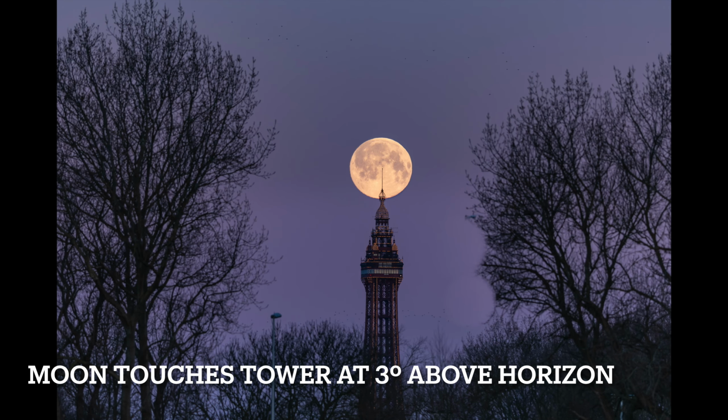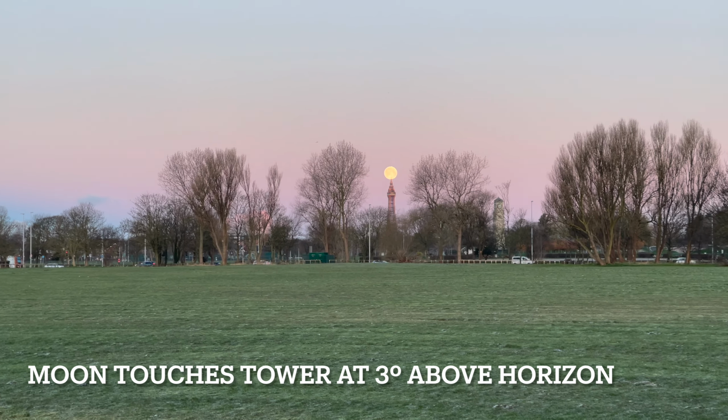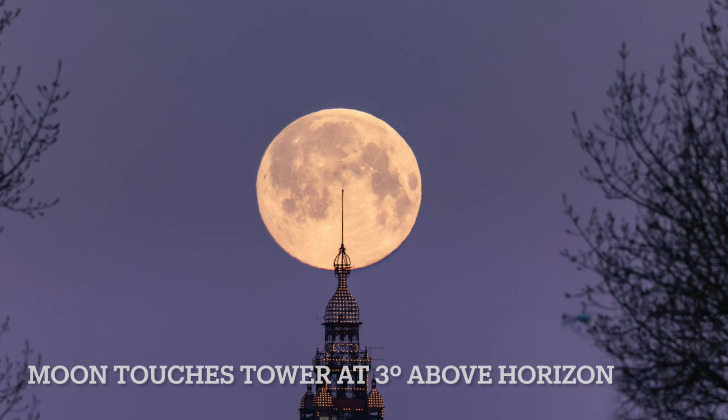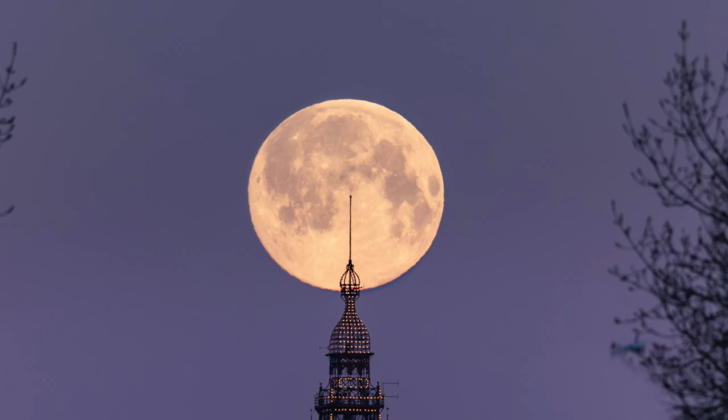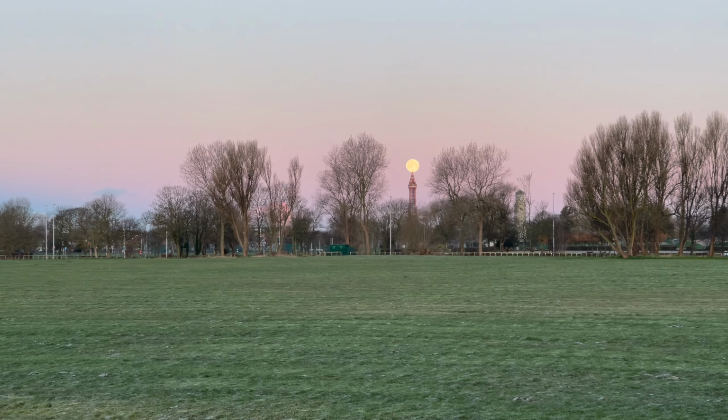I think it's right over the centre. Oh, it's almost over the centre. I'm taking pictures for fun. Look at this. Oh, look at that. You can see the spire. The very top of the tower is right over the centre of the moon now. We've done it. We've cracked it, folks. We did it. We got the shot. How about that? Absolutely amazing.